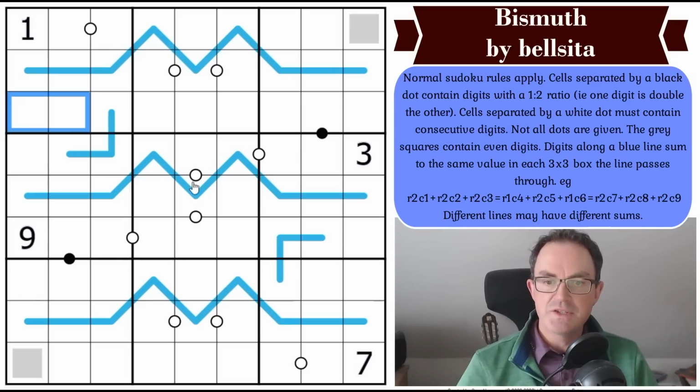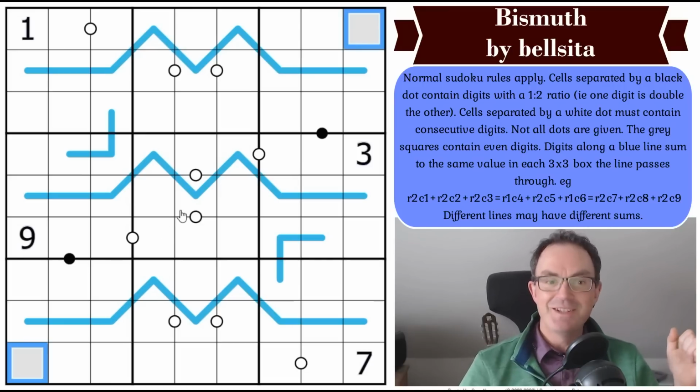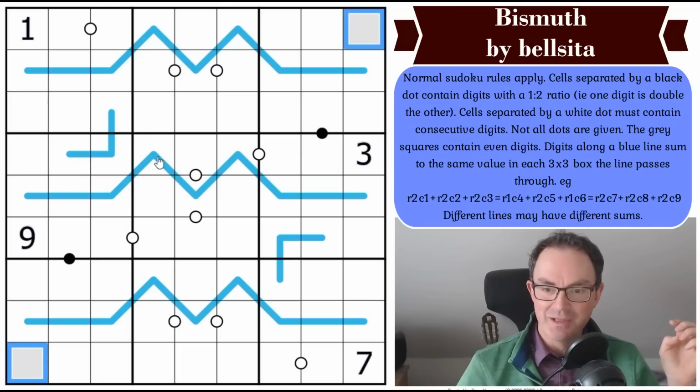The grey squares contain even digits, so the corner digits there. So we get no 3s in the corner today. We get no 3s in the corner, so we're not going to have an REM song, even though we did have Tom Lehrer's song.